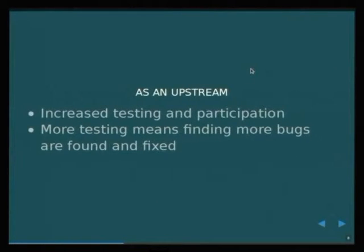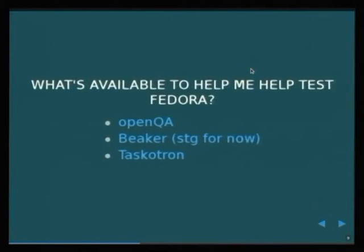And then as an upstream, why do I care about upstream first testing? It increases the testing, it increases participation in my project, and more testing means finding more bugs and more fixes. So similar benefits, it's just sometimes the target of those benefits changes, but in general, both groups really do benefit.